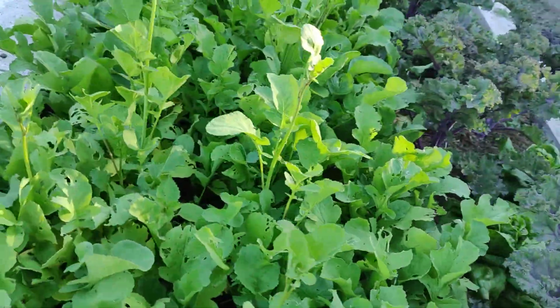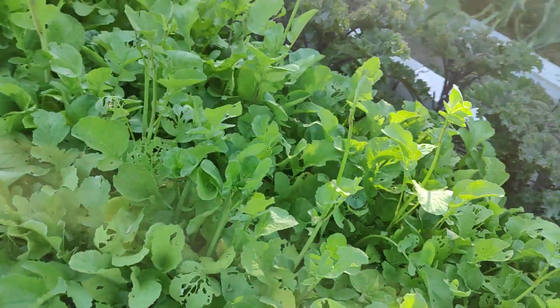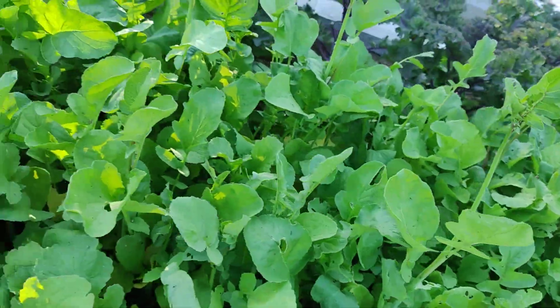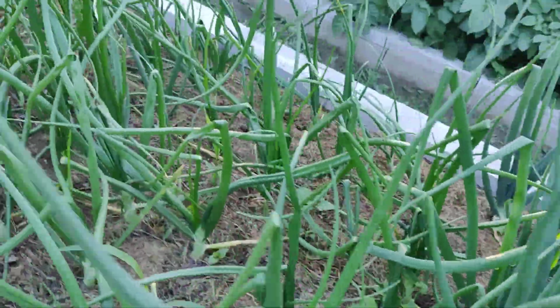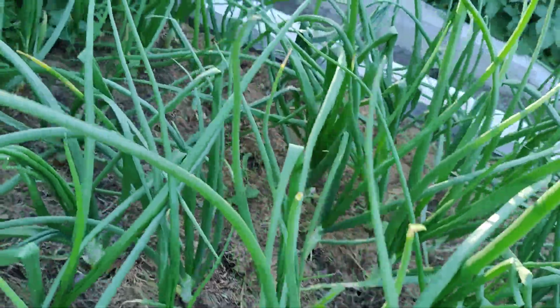Radishes, a lot of radishes, picking them every day. Size are almost as big as golf balls. Onions are so exciting. They're just doing great. Looks like the peas are going to bloom.